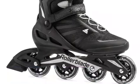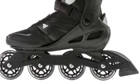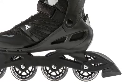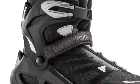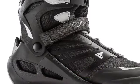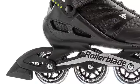Whether you're trying the sport for the first time or returning from a long hiatus, a pair of user-friendly rollerblades can help hone your skills. The Rollerblade Zetrablade inline skates provide ideal beginner features, including a lower frame profile to improve balance, a high cuff for support, and a heel brake for precise stopping.